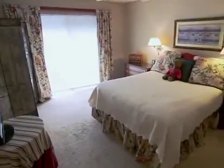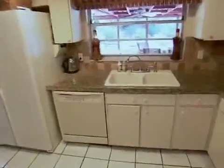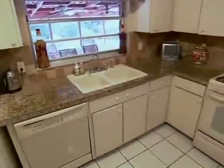This is a good size. Well, I love the fact that the master's on the back of the house. And you get the benefit of the indoor-outdoor here too. Come on over here. We're going to go to the kitchen. Okay. It's nice. It's right next to the formal dining room. Easy access for entertaining. It's nice. You've got a little pass-through for the outdoor lanai, if you like.